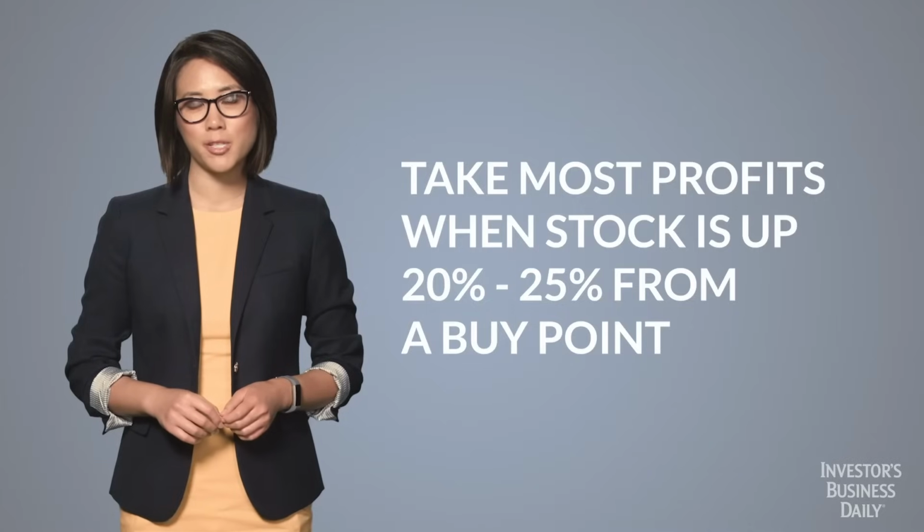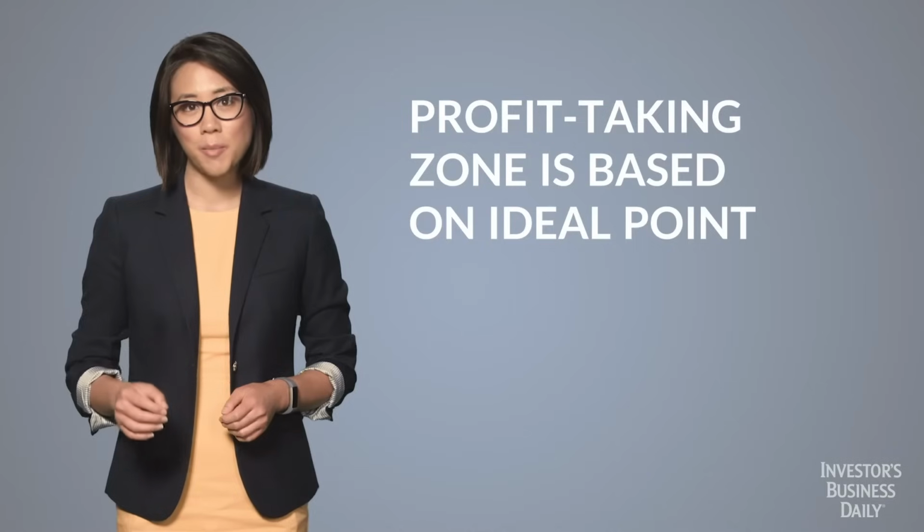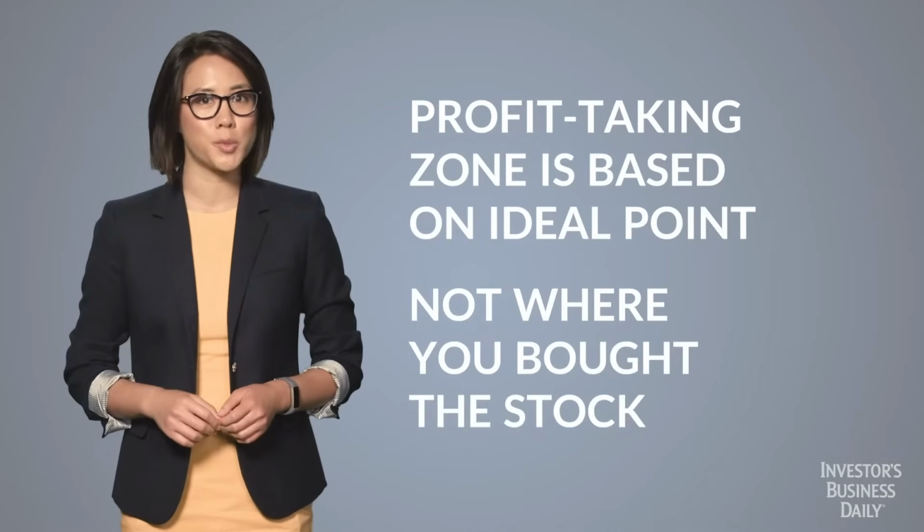Take most of your profits when the stock has risen 20 to 25% from a buy point. This profit-taking zone is based on a stock's ideal buy point, which may be different from your own purchase price. So if you bought a stock 2% past its buy point, for example, then your actual profit would be 18 to 23% if you followed this rule.